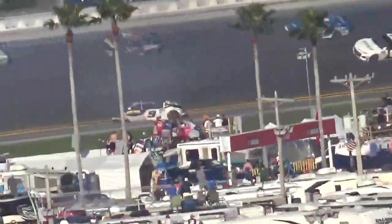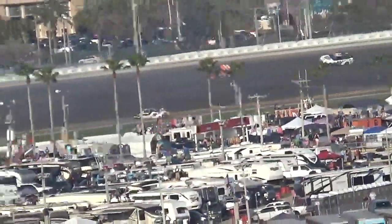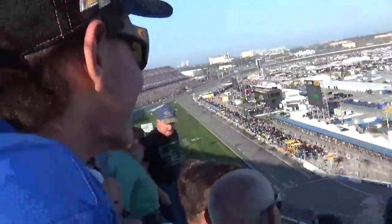4, 5, 6 other cars crash and collide, and the crash continues to turn 4. Casey Kane had nowhere to go. He piles in. Kevin Harvick spins once again in front of me at the exit of turn number 4. The left side of that car all tore up. Danica Patrick comes to rest. Chase Elliott comes to rest at the bottom of the banking. At least 4 cars involved in this incident.